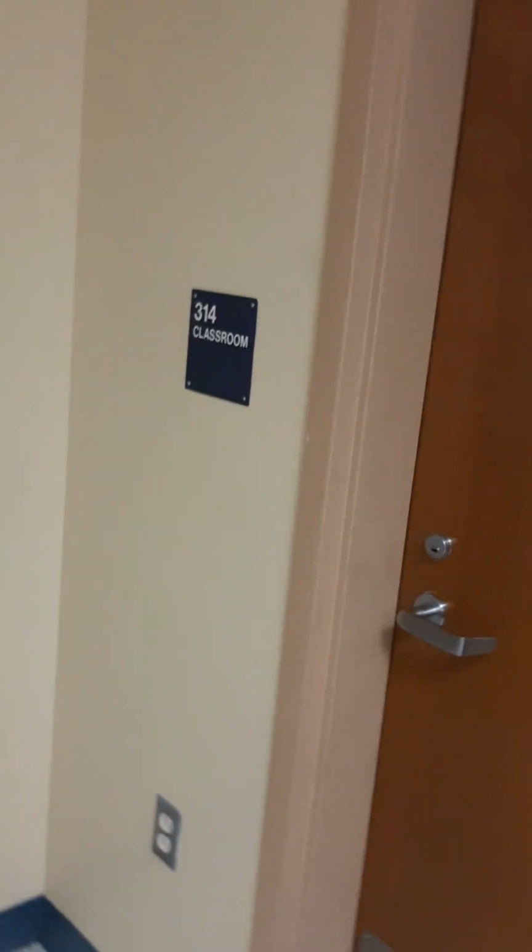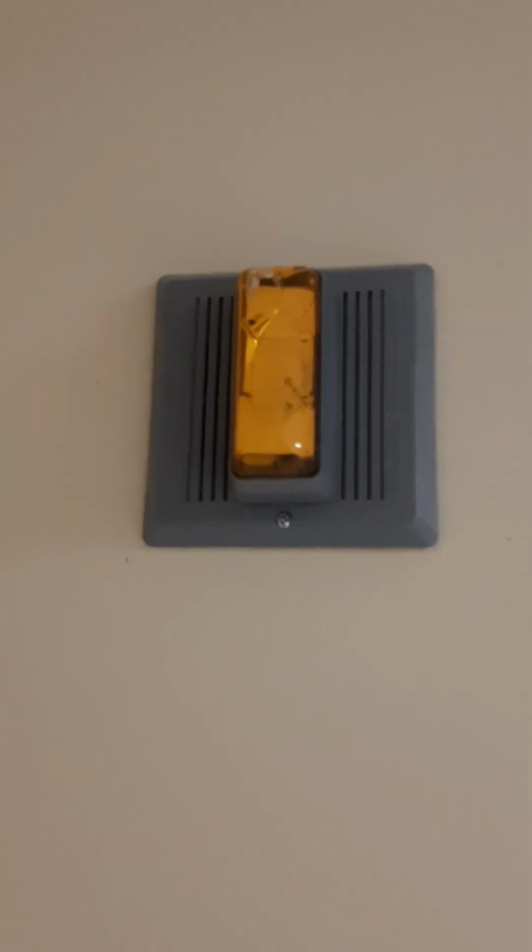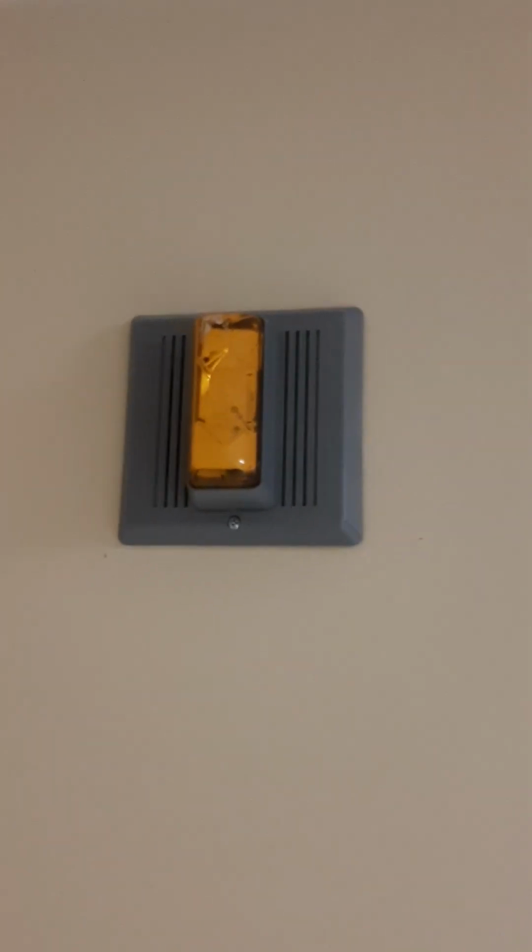This is a classroom right here. It's a math room. It used to be science, but this year it's math. All right. Here's the emergency alarm right there, in case there's accidents in the science lab or whatnot.